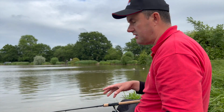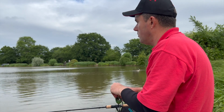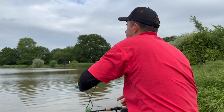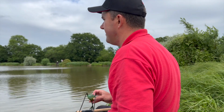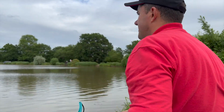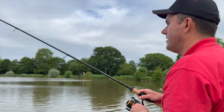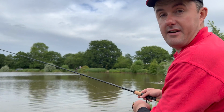So you're getting basically two bites of the cherry on every cast if you work it back towards you. But I never leave the waggler out there for more than, or this time of year should I say, I never leave the waggler out there for more than about 30 or 40 seconds before we wind him in and repeat the process. So yeah, up and down the country, warm weather.